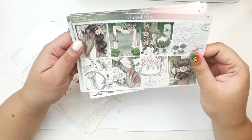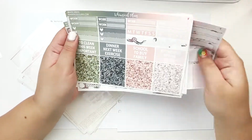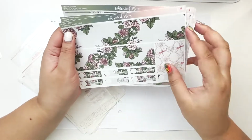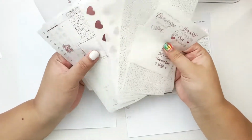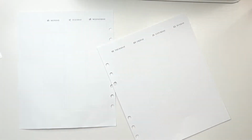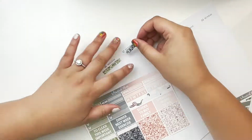It is Laura from Laura Marie Plans, and today I'm back with another weekly plan with me. This week I am planning May 16th through the 22nd in my Aura Estelle A5 wide planner using my Caress Press 2022 inserts. And this week I used the kit called White Dress from Whimsical Plans, as well as some rose gold foil from various shops, mainly Scribble Prints Co.